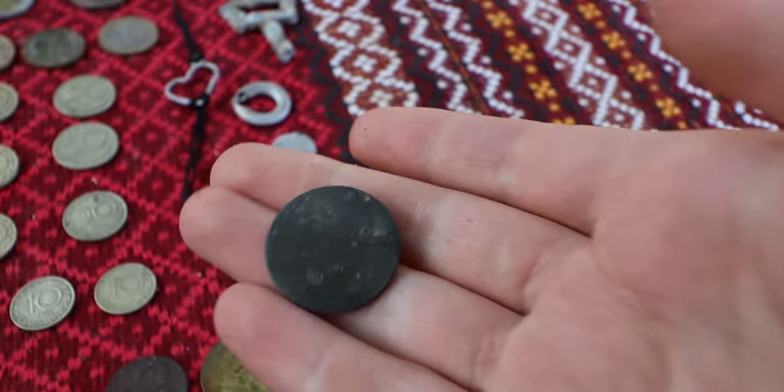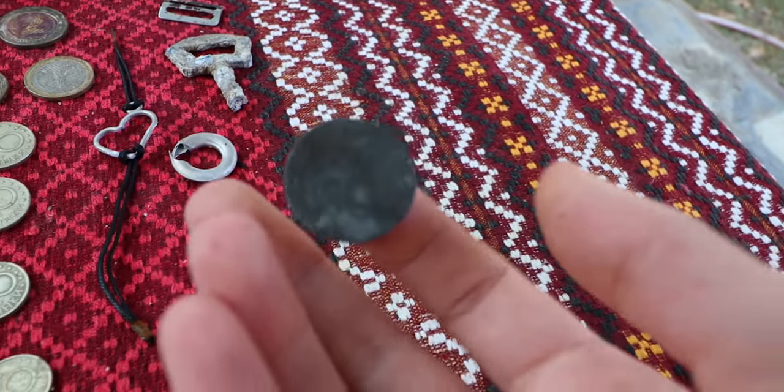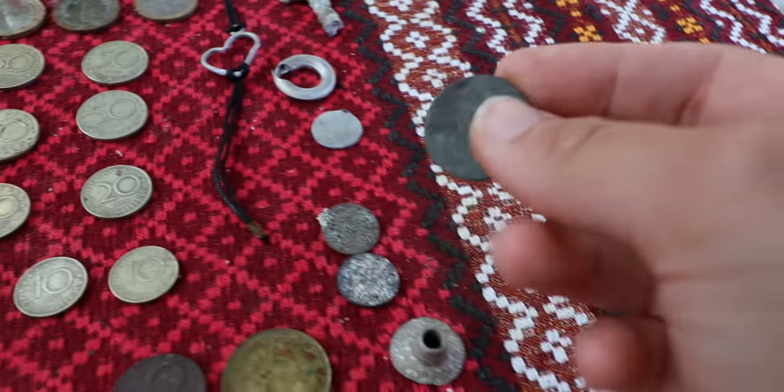And we have this really worn out coin. It's pretty heavy, but I can't see anything on it. It's been in there for a long time. I can't read anything on it. It's completely flat, actually. But it definitely was a coin at one point.